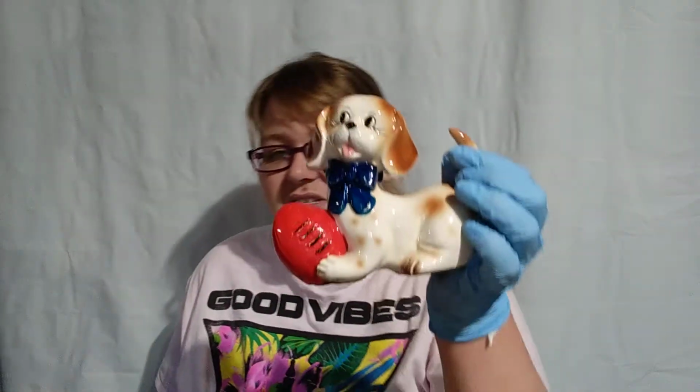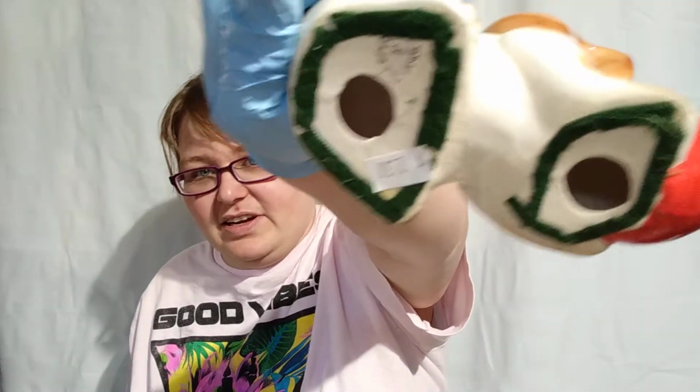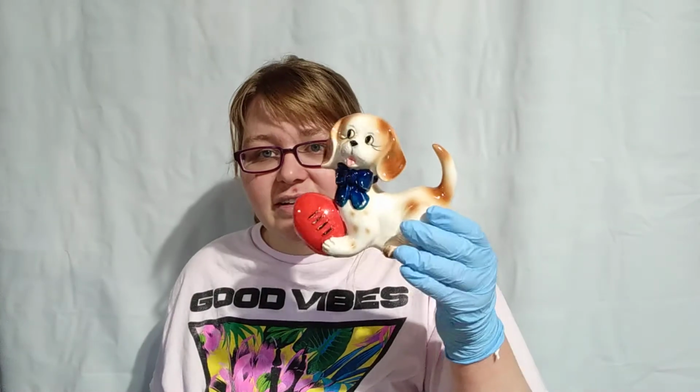Okay, you guys know I can't stand leaving cute little dog figurines behind. This one has a football though. Kind of a large football for the dog, but you know, it is what it is. It is made in Japan. It has the stamp right there. I paid $2.50 for it, and it's just a cute little figurine.